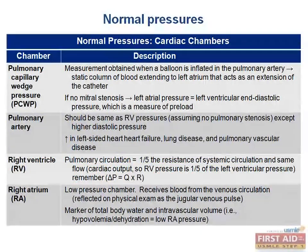The right atrium is an extremely low pressure chamber. It directly connects with the venous system. A very, very low right atrial pressure means that you have very, very low intravascular volume, and that'll tell you about hypovolemia and dehydration. Remember, there are no valves between the systemic veins and the right atrium, so it is the lowest pressure chamber. The diastolic pressure in the right atrium usually equals the right ventricle when the tricuspid valve is open, because it's just one continuous extended chamber.